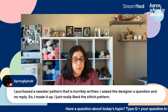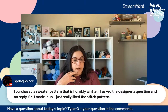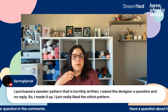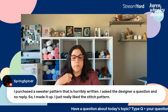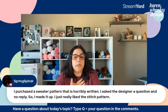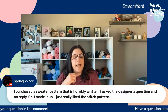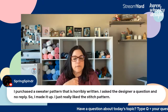But the other thing too, is if you aren't on any Facebook groups or if you're on Ravelry, see if the designer has a Ravelry group or just there's a group out there. You can find them on Facebook called Crochet Partners, which is a group I used to belong to back in the early 1990s. And I just found them again and I rejoined them. They now have a Facebook group.